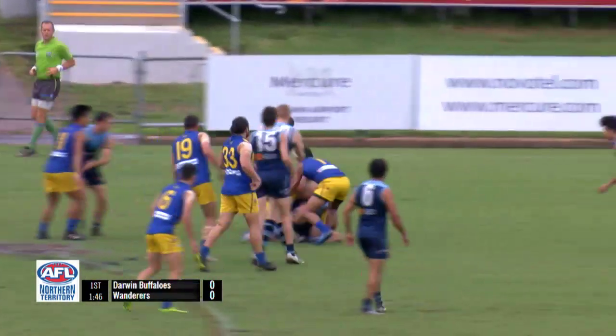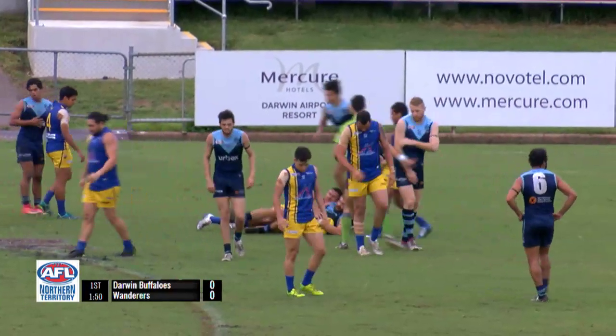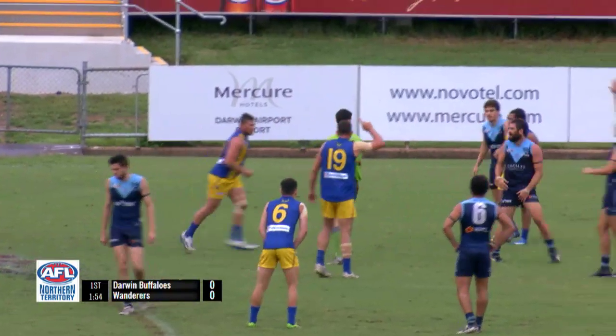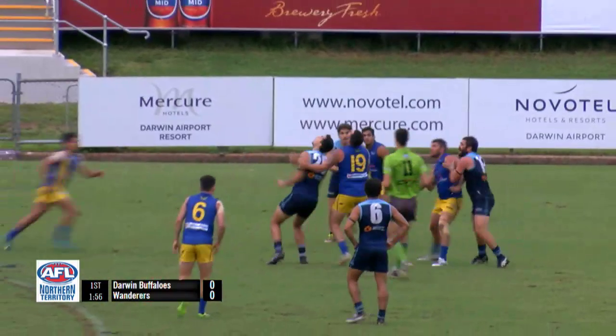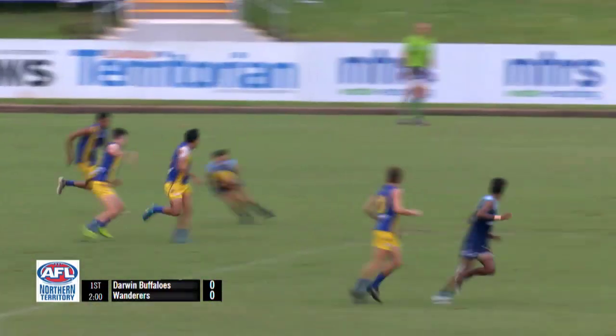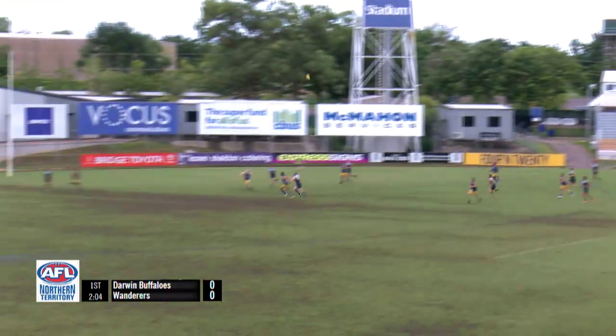So Miles with the tap down to his feet. And it's just a bit scrappy here with these conditions, and the umpire said, I'll throw this one up. Just having a look at the Buffaloes setup, I think Matty's got them working really well in terms of getting set up quickly. They're set up behind the ball, they've got a spare back there, and they've got numbers in front, so there'll be repeat entries from them.